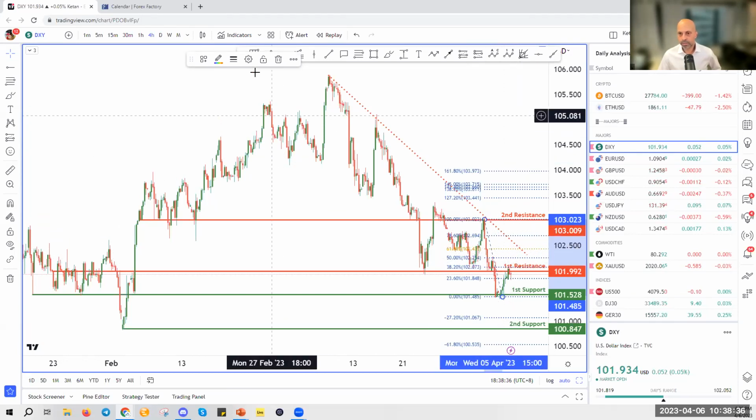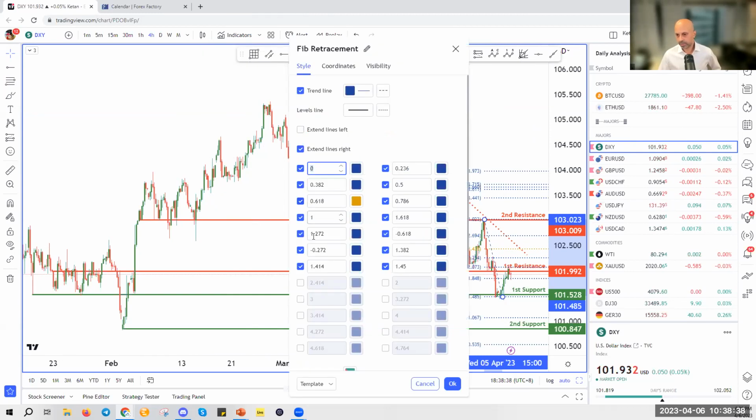Yeah, okay. So let's just clean this up a little bit. We don't need this. We don't need the 78. 61 also is a bit too far. So let's just keep 23, 38, and 50.